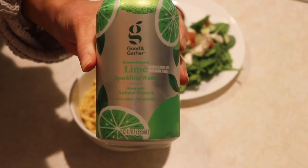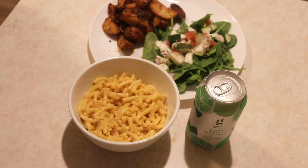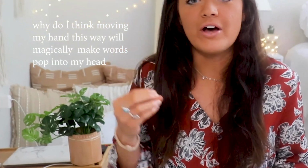Instead of having a Sprite like I would normally love to have, I had a lime sparkling water, which tasted so good. It's so light and it's not loaded down with sugar, and it's really nice carbonation to have with dinner. I'm someone that has to have carbonation when I eat. I don't know why, it makes food that much more enjoyable to me. I think it cleanses the palate, or I feel like it enhances the flavor of food. I don't really know if that makes any sense. That's just what it does to me.